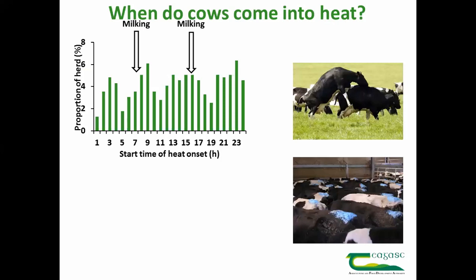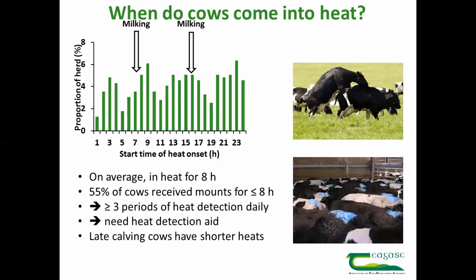So I just want to talk a bit about heat detection once the breeding season commences. And we know that poor levels of heat detection are a main reason for poor submission rates on farms. So we have done some work in Moorepark to monitor when cows are coming into heat during the breeding season. And as you can see from the figure, cows come into heat at all hours of the day. But we know from our analysis that on average heats are lasting for only 8 hours. And in fact, 55% of cows are being mounted for 8 hours or less. So that is why we are really recommending that there are at least 3 periods of heat detection daily with the use of a heat detection aid to maximize submission rates.